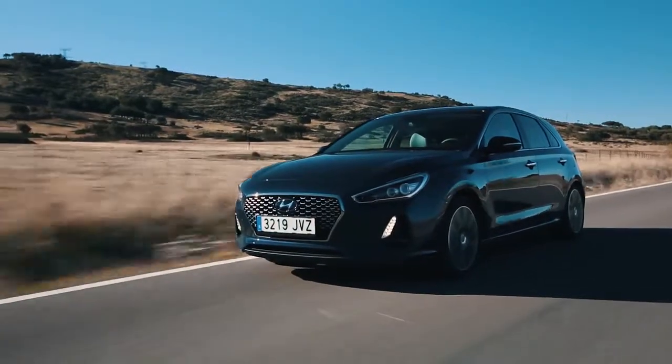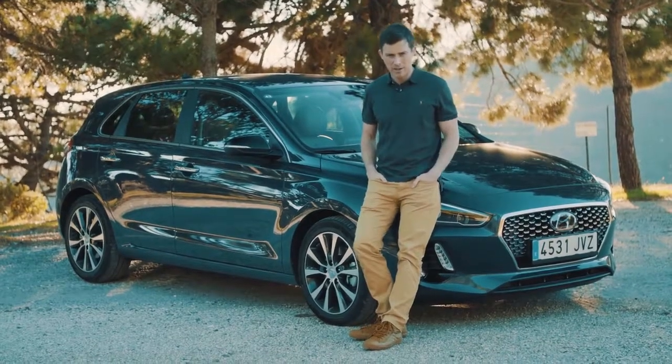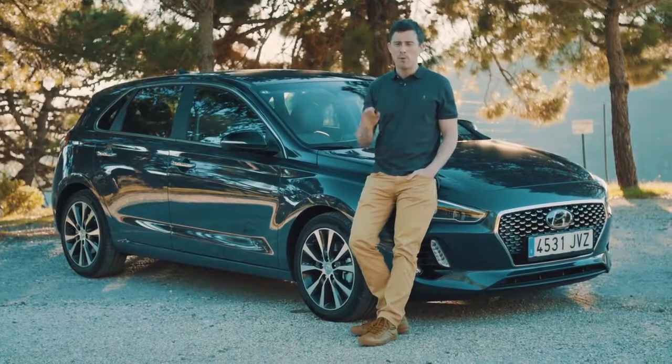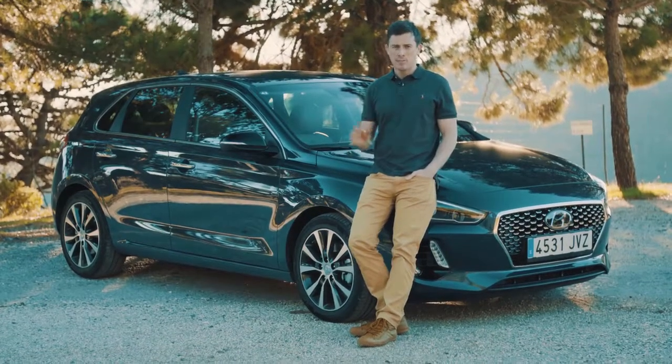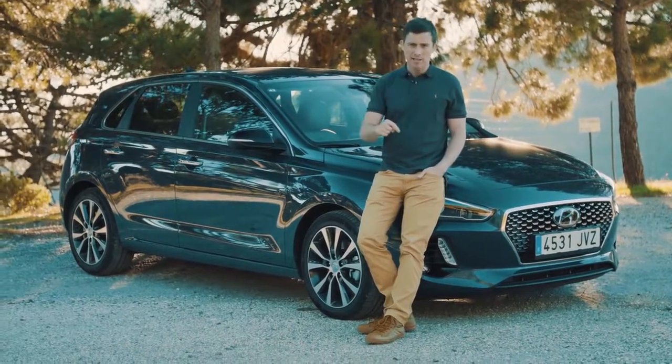So why bother? Well, it all comes down to basic Hyundai economics. You see, this new i30 is slightly more expensive than its predecessor, but it is a noticeable improvement. And when you compare it like for like against its key rivals, it costs less and you get more kit with it.